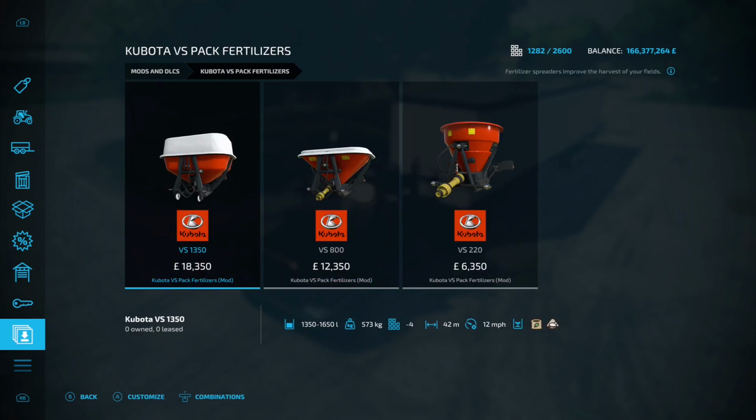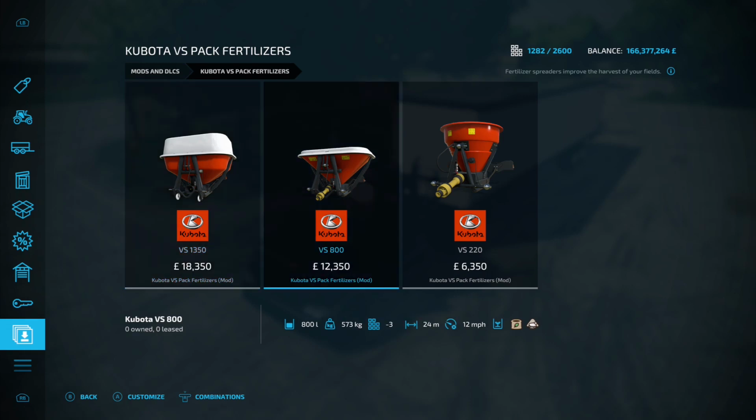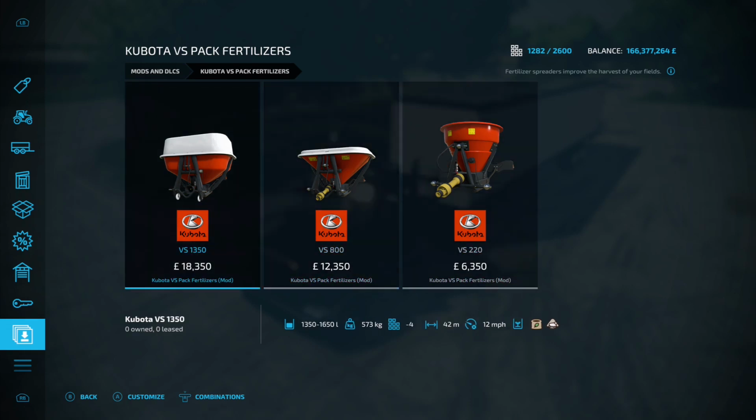Right, next up we've got the Kubota VS Pack Fertilizers. This is by Rowley Christie 1 and VSR Modding Sir, 10.21 megabyte on the download. You're going to find these three under fertilizer spreaders. Very nice. So we've got the VS1350, the VS800, and then the VS220. So these are going to do solid fertilizer and lime on all three options.